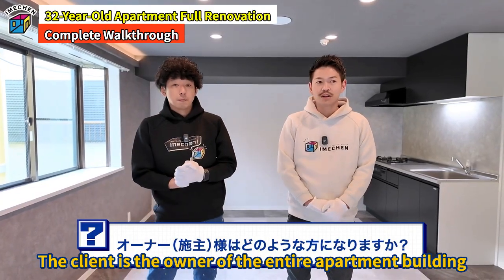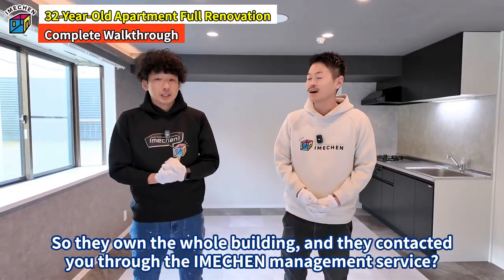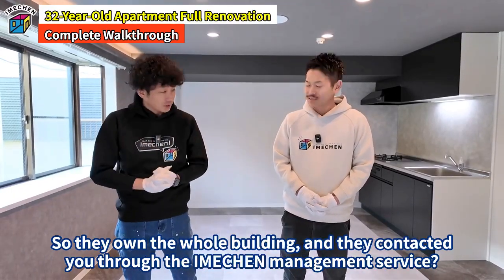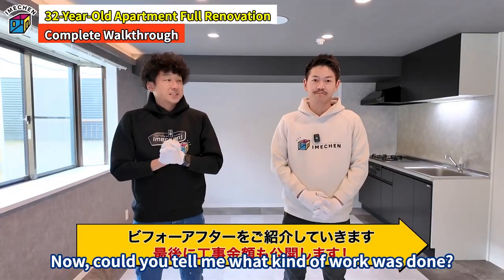By the way, what kind of client is the owner who requested this renovation? The client is the owner of the entire apartment building. So they own the whole building, and they contacted you through the IMECHEN management service? Yes, that's right. Got it. Now, could you tell me what kind of work was done?